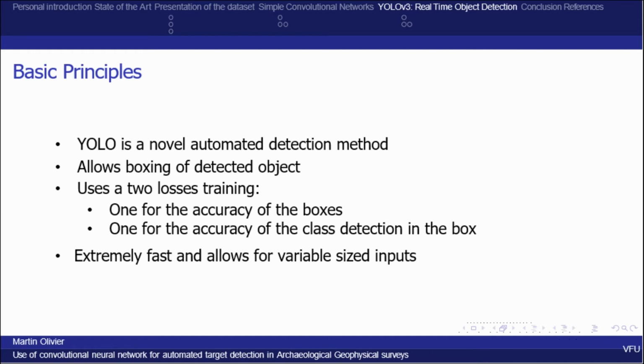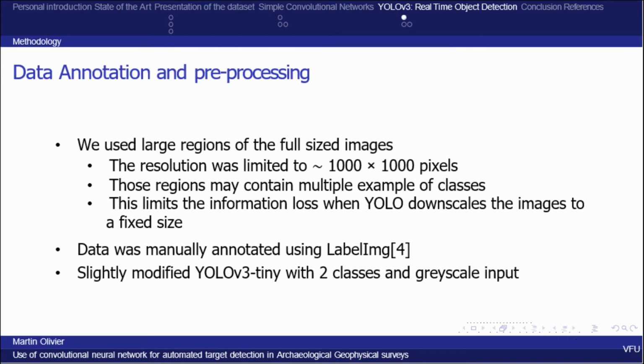This has a caveat. Why? Because YOLO downscales the image to a fixed size, so we cannot fit the entire image. What we do is simply use large regions of the full-sized image. We limit the resolution to about 1000 by 1000, which is rather arbitrary. This region may contain multiple examples of a class, and this limits the information loss when YOLO downscales this image.